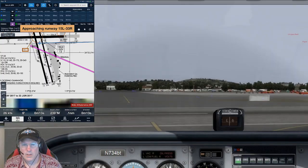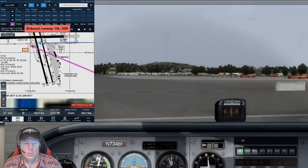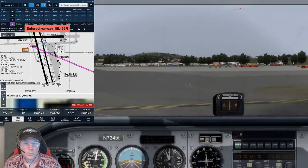Raptor 61 Santa Maria Tower, good evening. Wind 30014, runway 30, cleared low approach, report the mist.